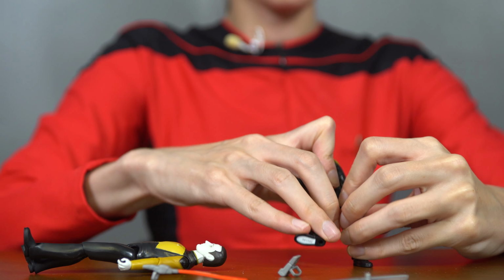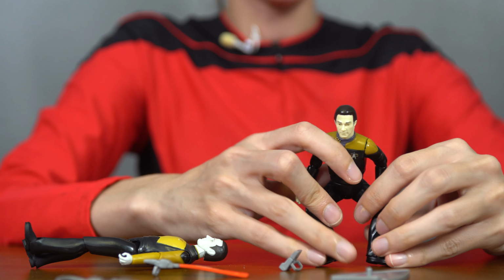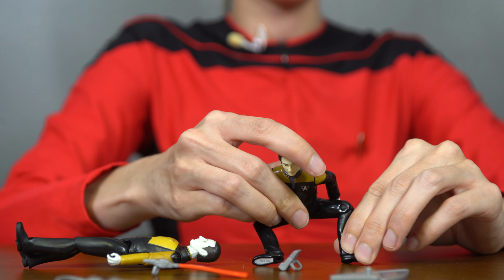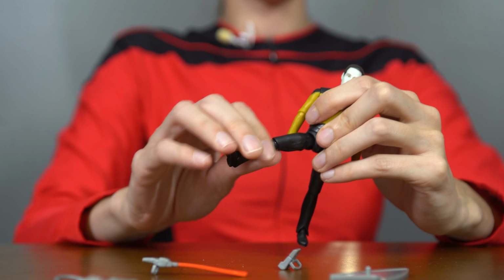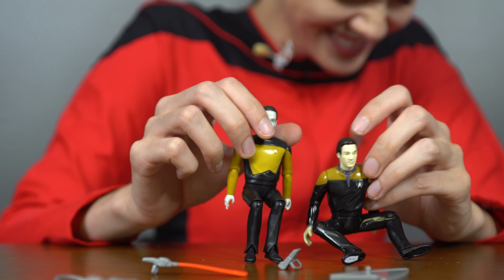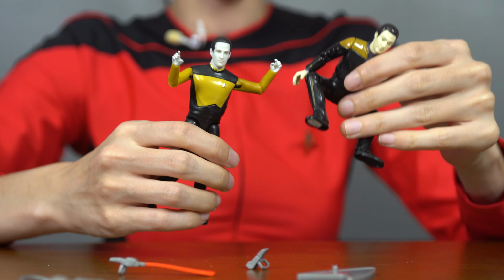All of the Star Trek Playmates toys from the 90s could only sit like this. However, these new toys can, in fact, sit like regular people. So, there's no comparison with the articulation. The articulation of this new figure is leaps and bounds beyond the old figure.